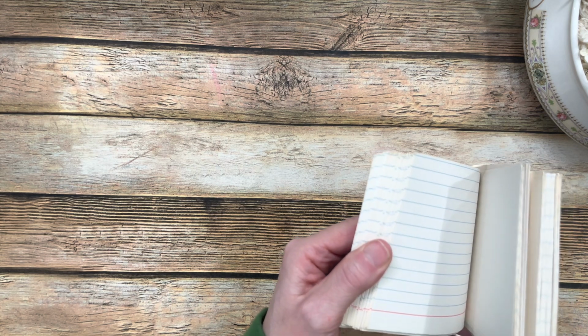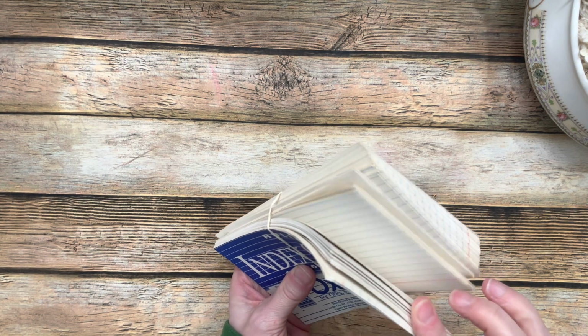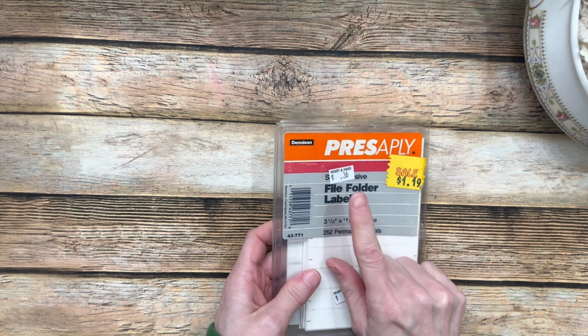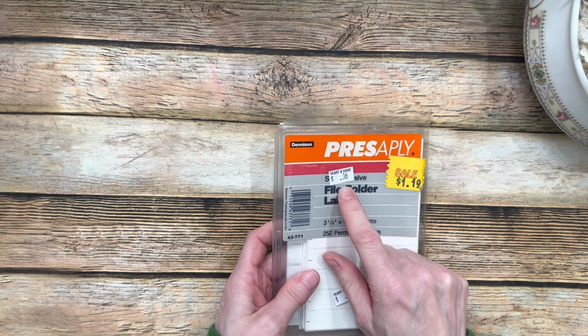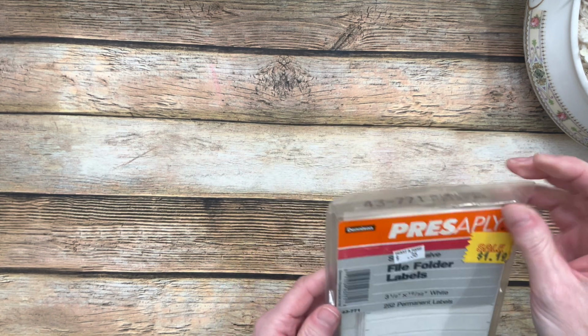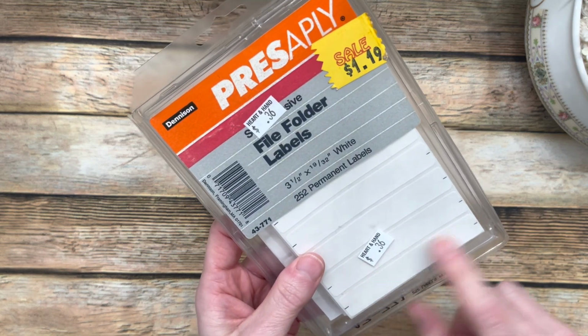And got some more. This must have been in the grab bag. Probably in one of those grab bags. As well as this. Oh, wait, no, I take that back. This was at this other thrift store, so I paid 36 cents for this. But these are the Denizen labels in there. And I like to use these in my journals.